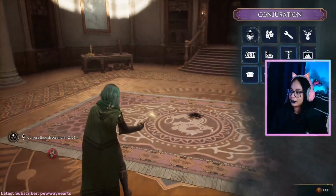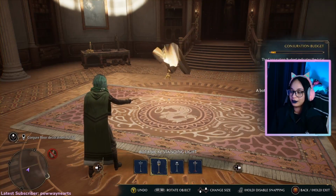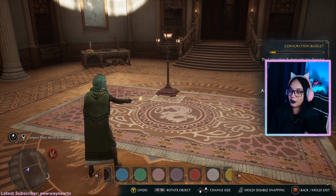I need more floor decorations. Oops, wrong button. Which candelabra do I like better? This one's cool.